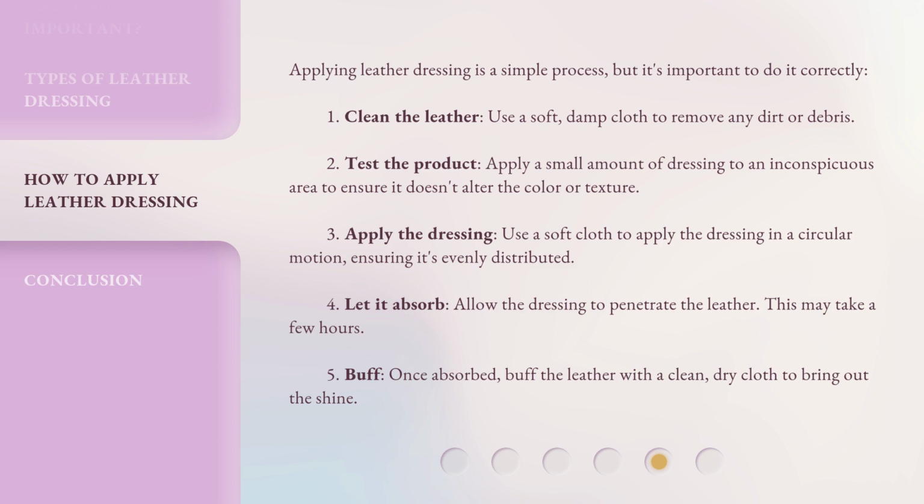Use a soft cloth to apply the dressing in a circular motion, ensuring it's evenly distributed. 4. Let it absorb. Allow the dressing to penetrate the leather. This may take a few hours. 5. Buff. Once absorbed, buff the leather with a clean, dry cloth to bring out the shine.